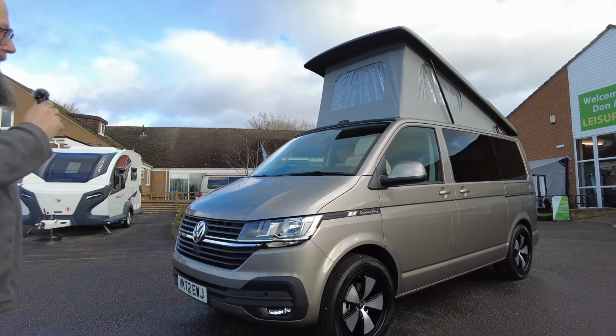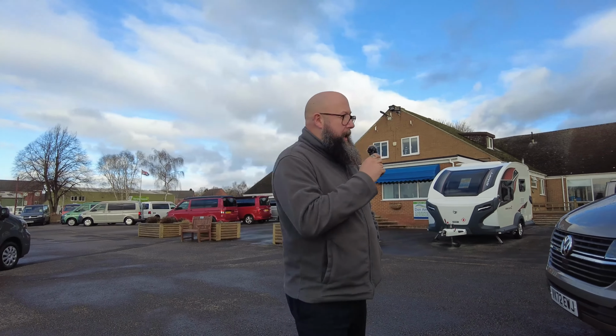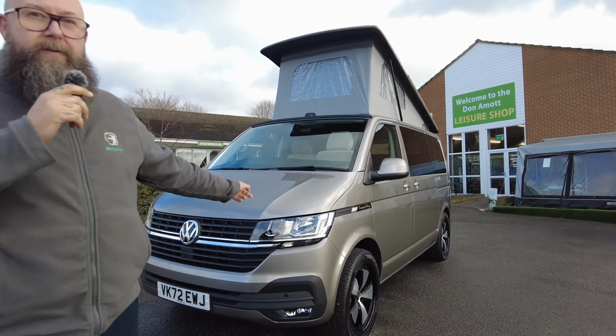So today we have a Volkswagen Transporter. It's a Highline based van, 72 register, so it's a 2022 vehicle with delivery miles, so it's done less than 100 miles at present. It's a brand new conversion from Camperking and the Highline base vehicle. So the first thing you'll notice is it's in Mojave beige.